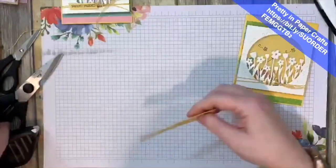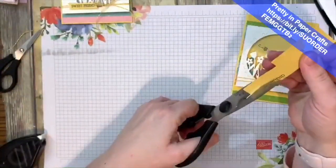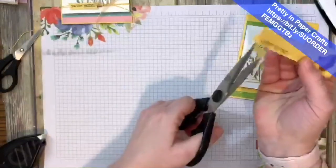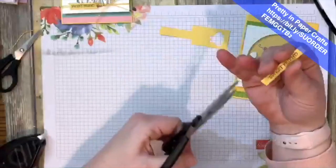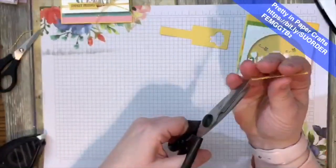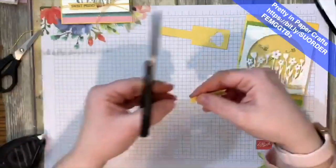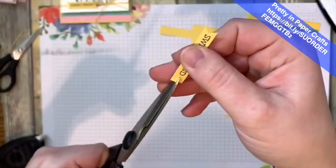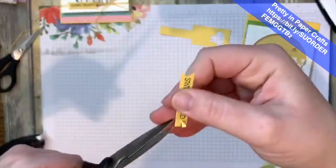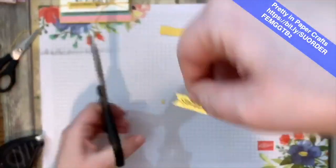And I'm just going to cut this out by hand. You can also trim it down. I'm just going to cut it straight, give myself a little bit of room on both ends because I want to do a little dovetail. So I'm just cutting down the middle and cutting up the sides. Show that closer so you guys can see. Cut up the middle and then cut from the sides to that middle point. And you get a little dovetail.